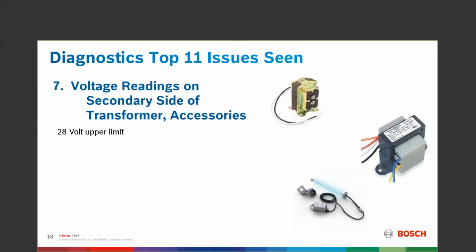So the top picture is a single transformer, single tap. This is a multi-tap.